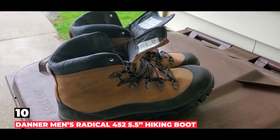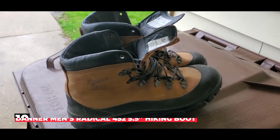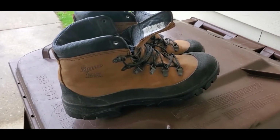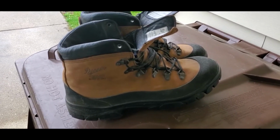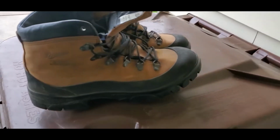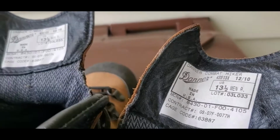Number 10 is Danner Men's Radical 452 5.5-inch hiking boot. According to my husband, when the apocalypse comes, there will be three things left: Twinkies, roaches, and Danner boots, writes one reviewer, who's one of many who thinks these boots are built to last.